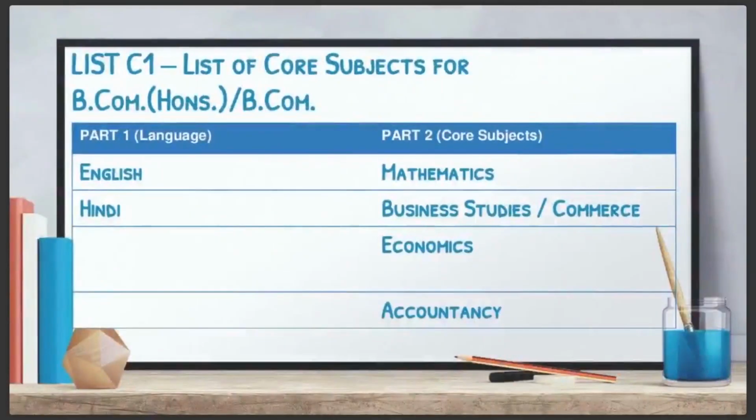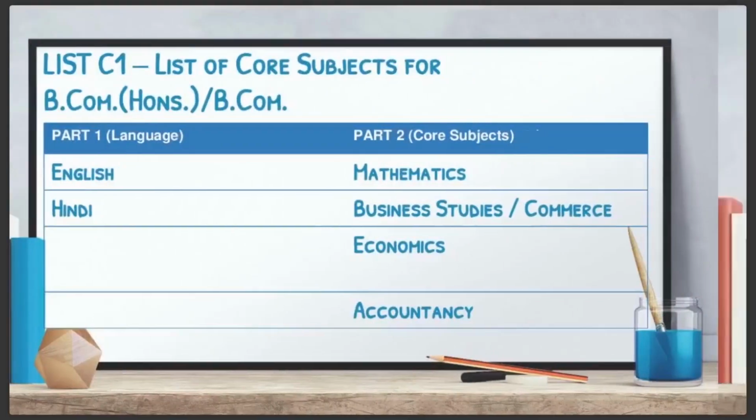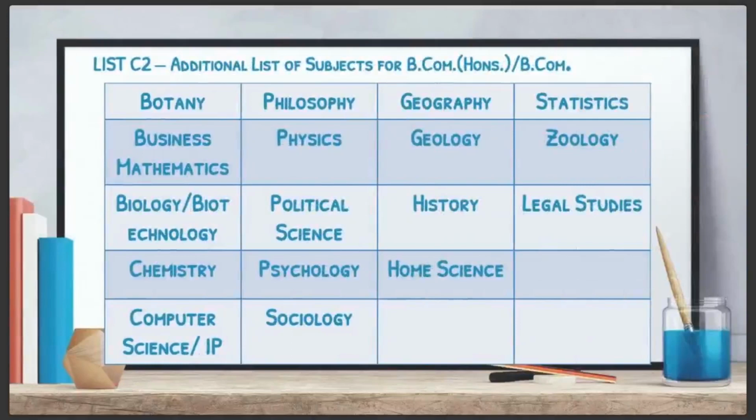So now I will take you through list C2. For once, this is list C1, and then I need to take you through list C2. As I told you, it has all the common subjects that we usually study in class 11, 12: botany, philosophy, geography, statistics, political science, history, legal studies, chemistry, computer science, etc. Right?